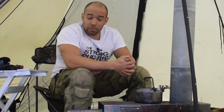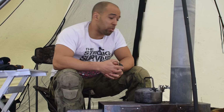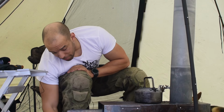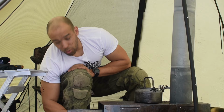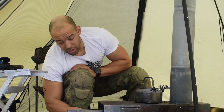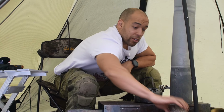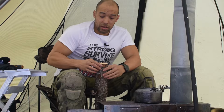All right, let's cook this meal up here. This is taking a little while. I didn't bring my Jetboil, so we're just relying on firewood we have in the Nordic stove, which can get roaring hot. I mean, this sucker can get insanely hot, but it takes a little while to get there. So sometimes it just needs a little bit of convincing.